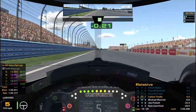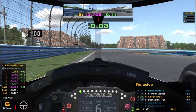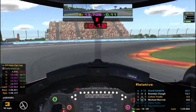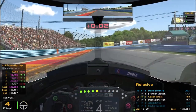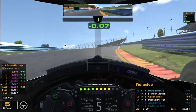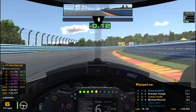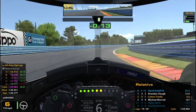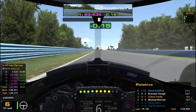Lap time optimal. Nice. Morris is behind us now, 0.8. That lap time was 130.0. Okay, Colton, engine temperatures are looking better now. Definitely feel like I'm getting better. Good on fuel, right? You got plenty of fuel. Fuel? Alright, good to hear. Making sure everything worked as intended.